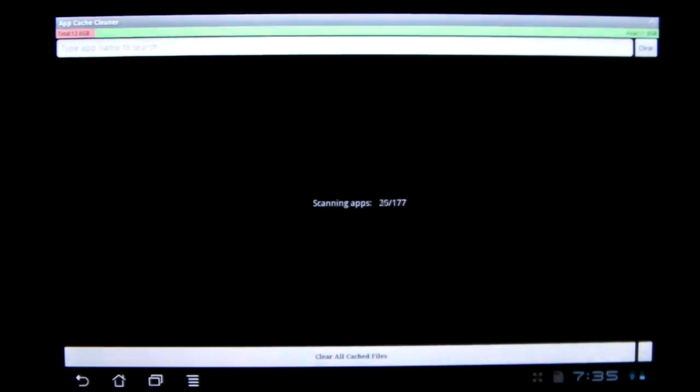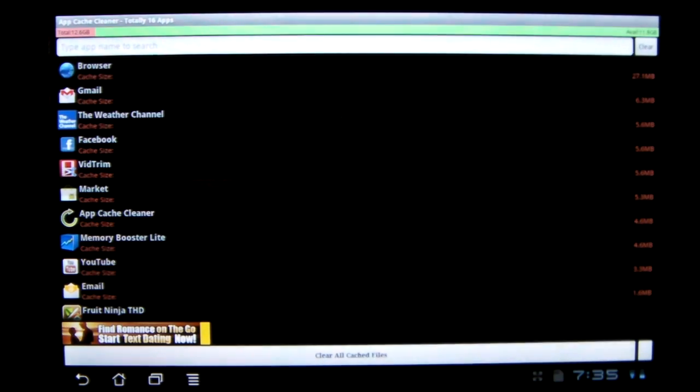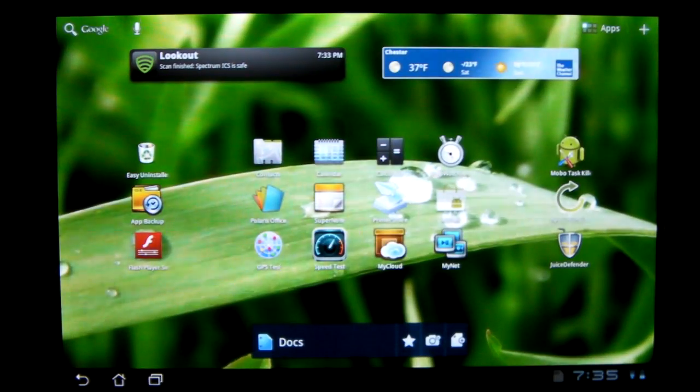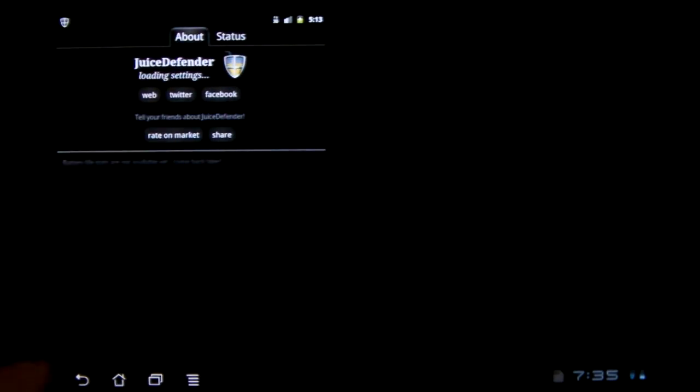Next is the App Cache Cleaner. This makes it so you can just clear all your caches, which some of them, especially the browser, are huge, like 27 megabytes. So you clear all that, you're going to free up probably like 50 to 100 megabytes of memory. It will build back up every once in a while, so you just got to drain it. Juice Defender saves battery life.